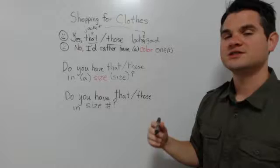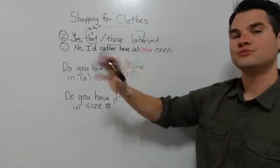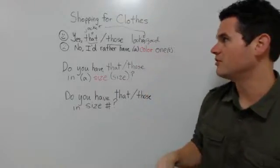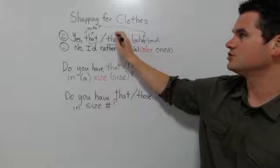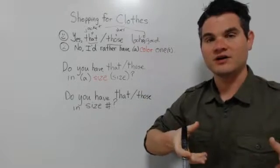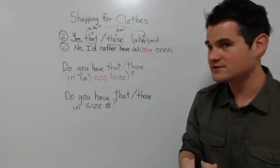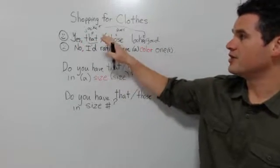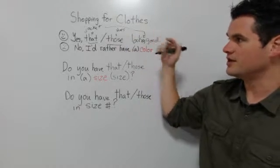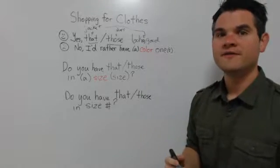For those, we want to use "those" to indicate a dual item of clothing, such as shoes. So the store clerk has two brown shoes. "How about these brown ones?" "Yes, those look, no S at the end of look, good." Yes, those look good.